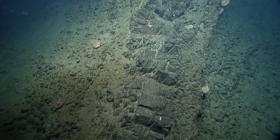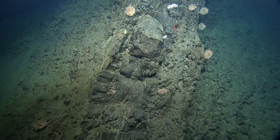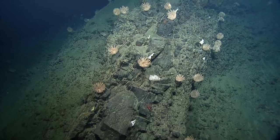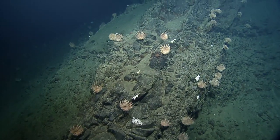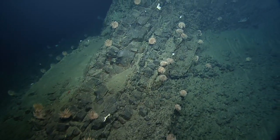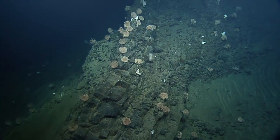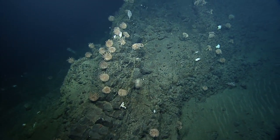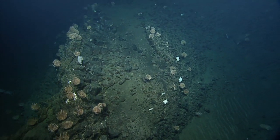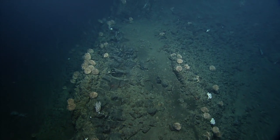It's the first stalk sponge we've seen in a while. We just passed over it. It was a euplectellid sponge. Crinoid Road.